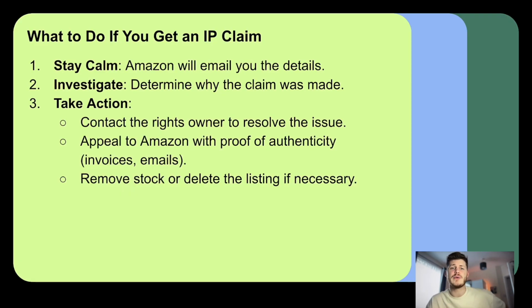What to do if you get an IP claim? So firstly, just stay calm, okay? As calm as you can be. Amazon will email you the details, and you're going to need the details before you do anything else. Now, before you immediately reach out to Amazon to try and tackle this issue, the first thing you need to do is investigate. So determine why that claim was made. So you need to know exactly what's been going on.